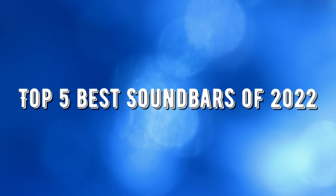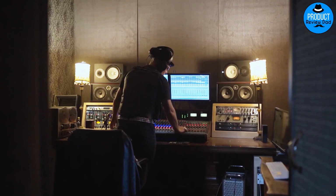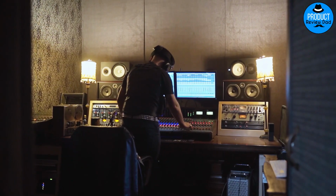Top 5 Best Soundbars of 2022. Today we will review the top 5 best soundbars.